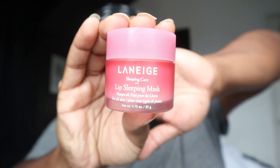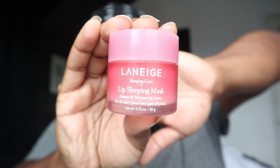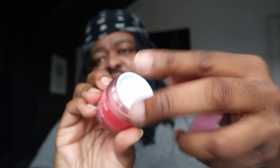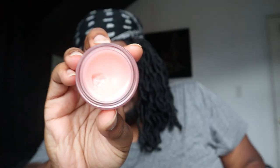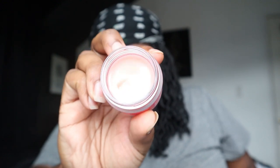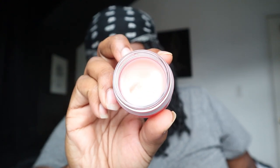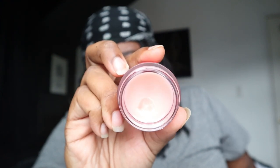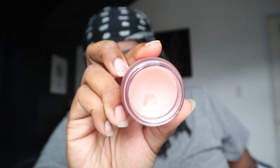So this is the actual Laneige lip mask right here. This is the pretty pink jar. I think it's absolutely everything. And then if you open it up on the inside, take this little white part out. As you can see, it's a really nice cream base. It's not liquidy. Also, I have learned online that people need to not be buying this particular product on Amazon or anything like that. I have been told that there is a company supposedly that's out there.